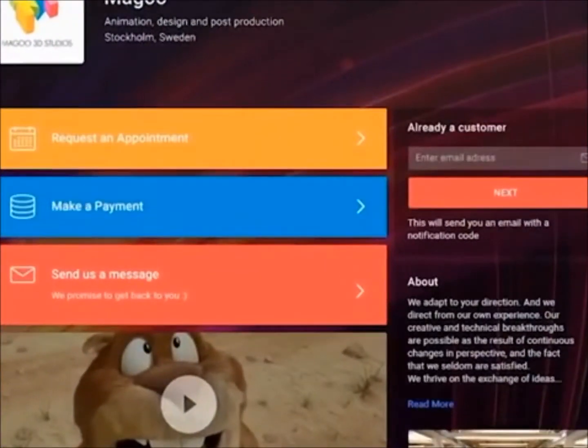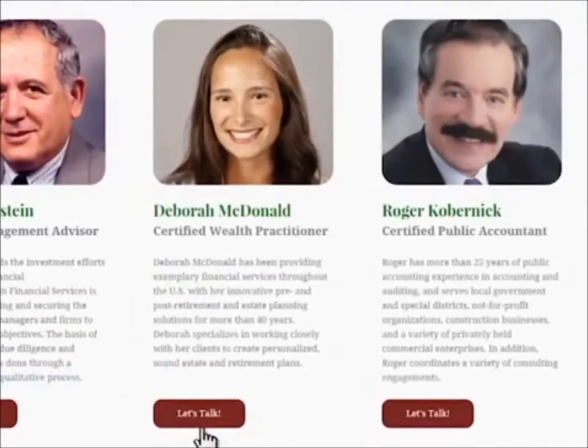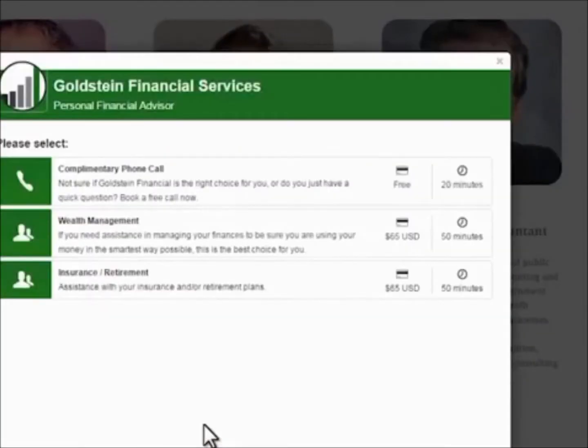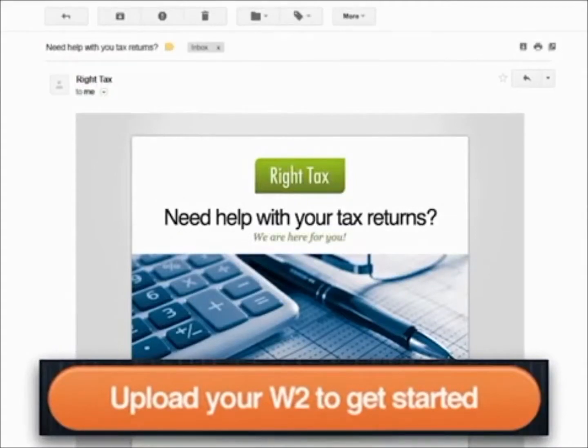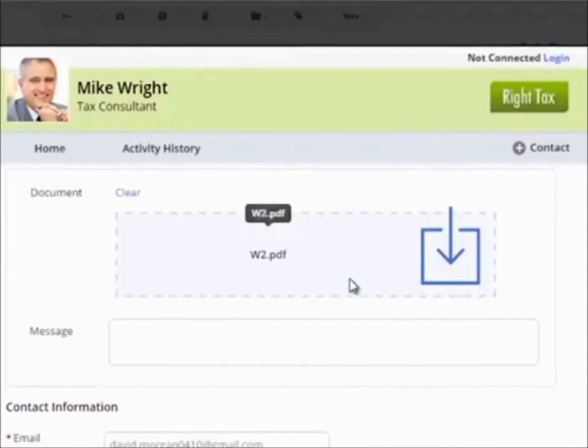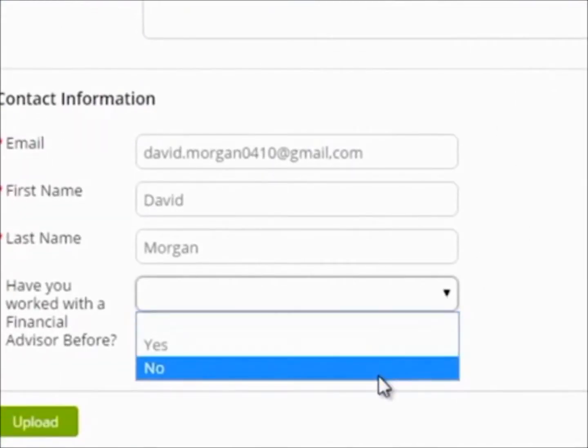Include our unique call-to-action links in your email signature or on your business directory profile. Remind clients when it's time for their annual appointment and ask them to upload related documents. Ask potential clients to complete a form to qualify the opportunity and better respond to their request.